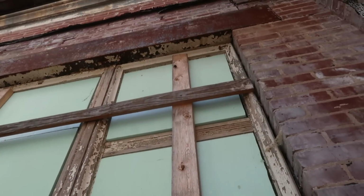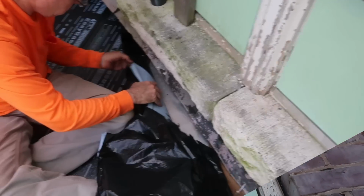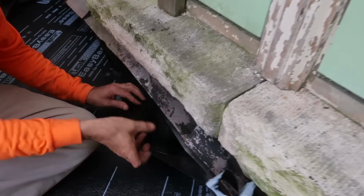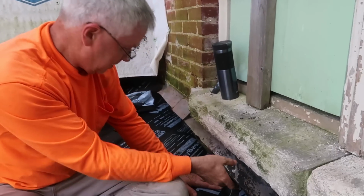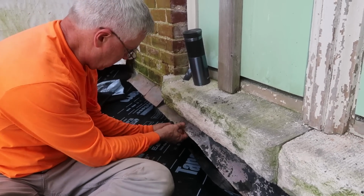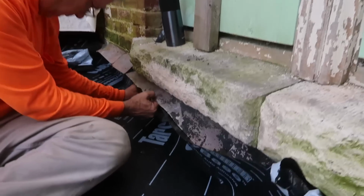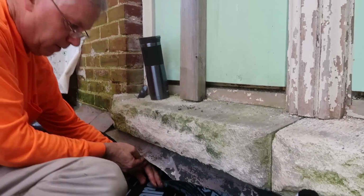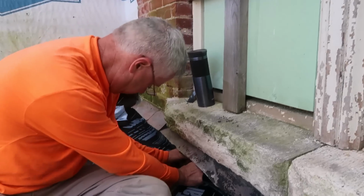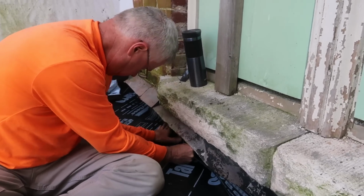Documenting my attempt at flashing, getting underneath the flashing and all that. Well, that's old flashing, that's for sure. We'll probably be replacing it, but for right now, it'll try to keep stuff out. Keep it away from the ball. That's what we need.